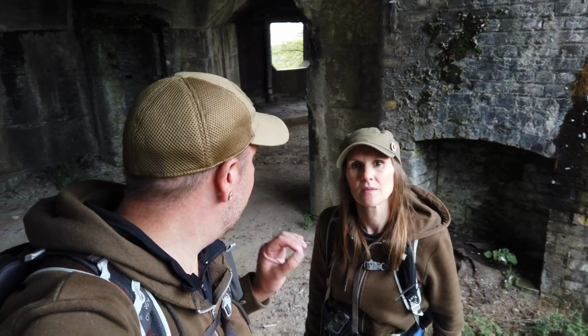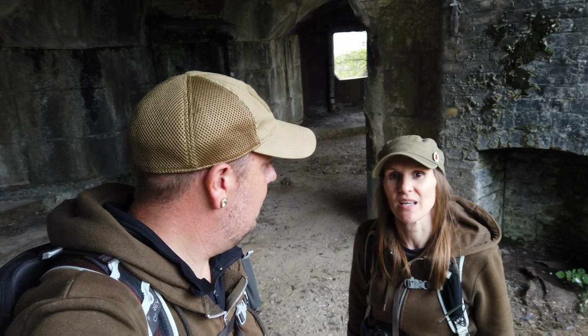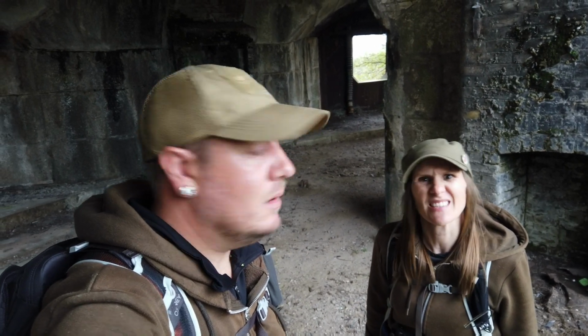Right, okay, so now we've reached up in the gun emplacement. This is the first level, which held, I think it was 11 9-inch muzzle loading rifled guns, I believe.